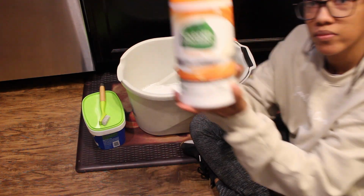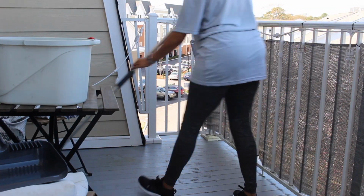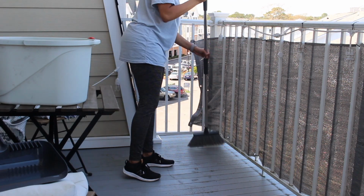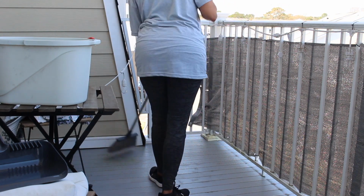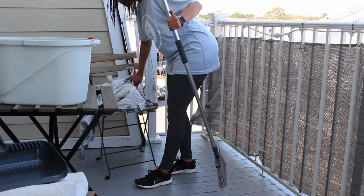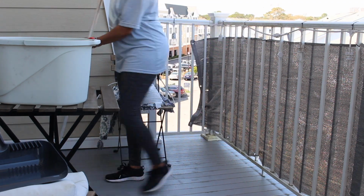I'm also going to use the Seventh Generation disinfecting wipes, because again, I wasn't 100% sure what items I was going to use, but they ended up coming in handy later on. As you can see here, I'm starting off by sweeping everything off of the balcony. When I tell y'all this took a good minute, there was just so much on the balcony that needed to be swept, so this just took a lot of time.